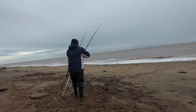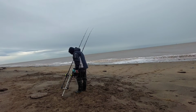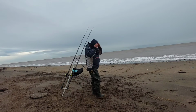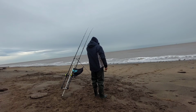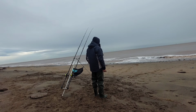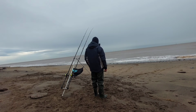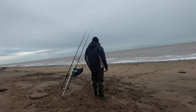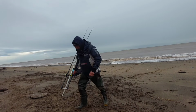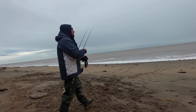I'll keep trying. Like I say, I've got one a bit further out now, the TZ, and I've got that one close in, so I'm covering both areas. That Haddock was a little bit further out, not too far. I'd say about 70 or 80 yards on the close in rod. So, right, get them gloves on. Put them gloves back on. Put this up.